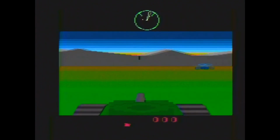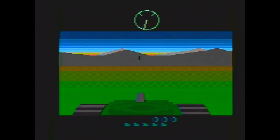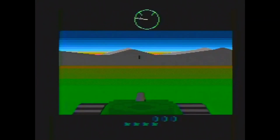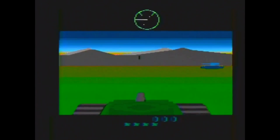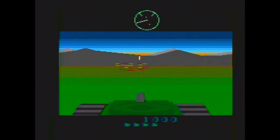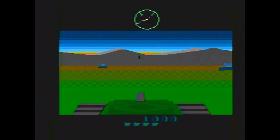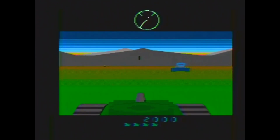Let's see if we can, how the hell do I play this? Here we go. Come here, you son of a bitch. What the hell? What button do I push? Alright. Man, this is freaking awesome. Yeah, take that, you bastard. Uh-oh. Yeah, I'm doing pretty damn good.